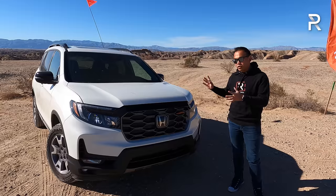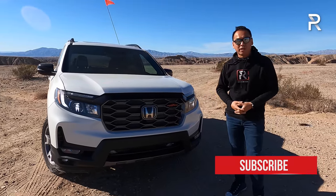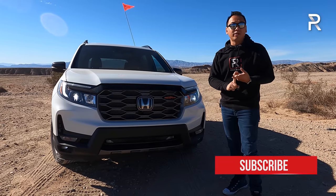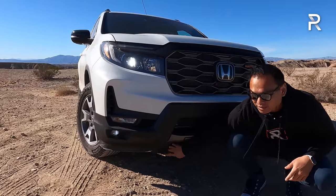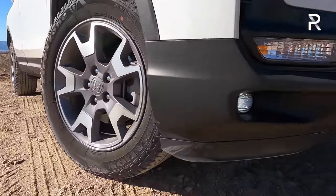And obviously, for the Trailsport model, Honda made some styling improvements to it. It certainly looks a lot more rugged, but I also questioned some of the decisions they made. For example, I wanted them to add more ground clearance. I wanted them to add skid plates. I also wonder about this really low front lip, which, as you guys can see, got scraped a couple of times while we were out here on these trails by some rocks.